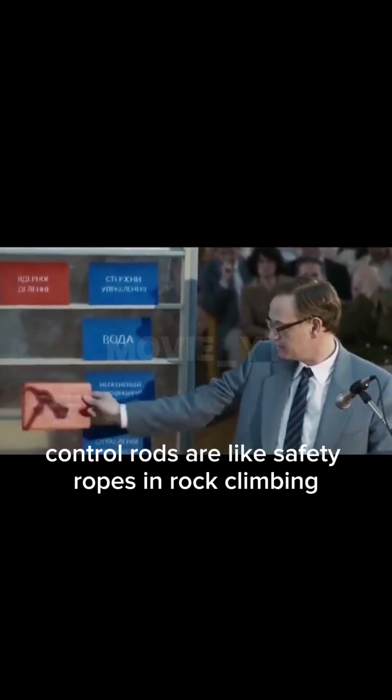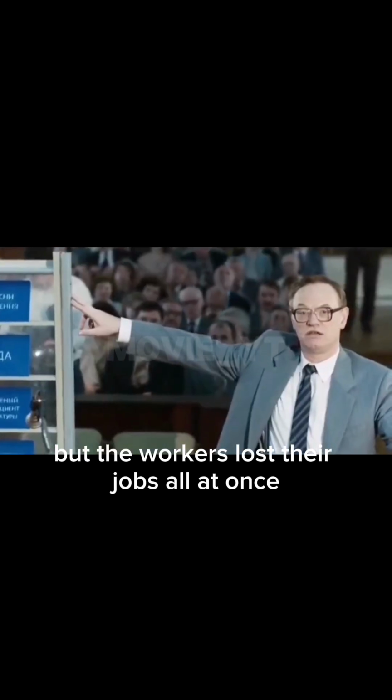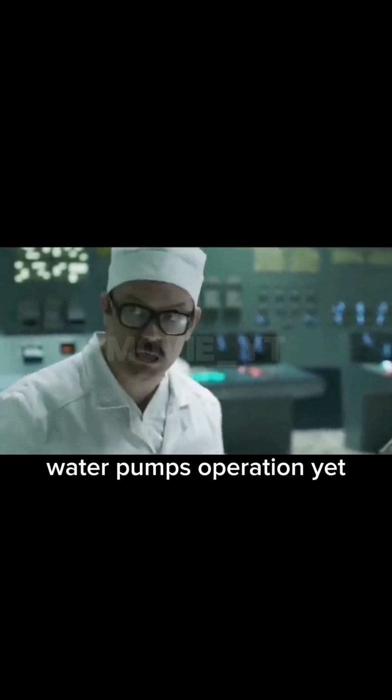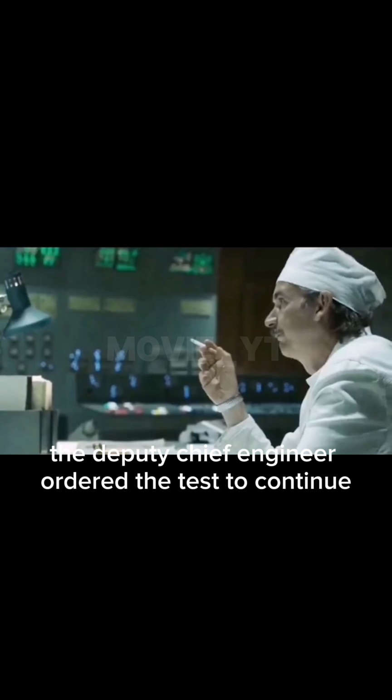Control rods are like safety ropes in rock climbing. Even if you make a mistake, as long as there's a safety rope, there's not much danger. But the workers lost their jobs all at once. The power needed for the 200 megawatt test was 70 megawatts, and 20 megawatts was far from enough to support the cooling water pump's operation. Yet, the deputy chief engineer ordered the test to continue.